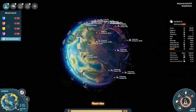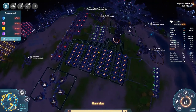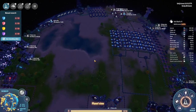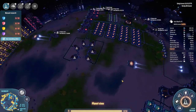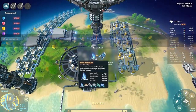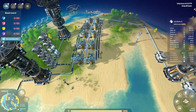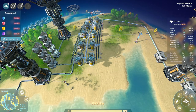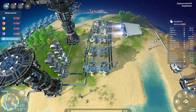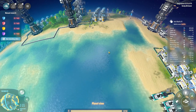Where's that? It's over here. Somewhere. I think. I thought it was. Is it over here instead? Yeah. It's here. All right. Research complete. For the vertical launch silos. So, graphene. We're gonna need a lot more of that. So basically we need to extend this a lot.